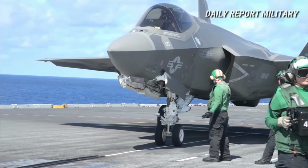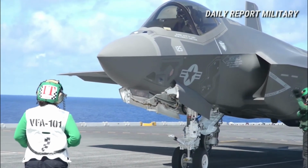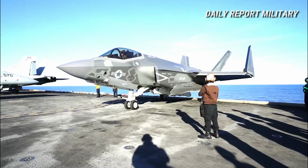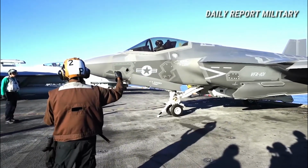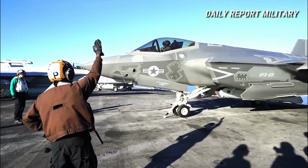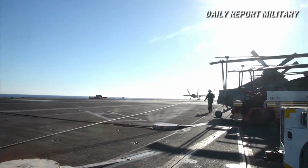In 2011, the U.S. Marine Corps and U.S. Navy signed an agreement to purchase 80 and 260 F-35C carrier-based fighters, respectively. First pre-production F-35Cs were delivered in 2013. The F-35C achieved initial operational capability in 2019. First deployment is scheduled in 2020.